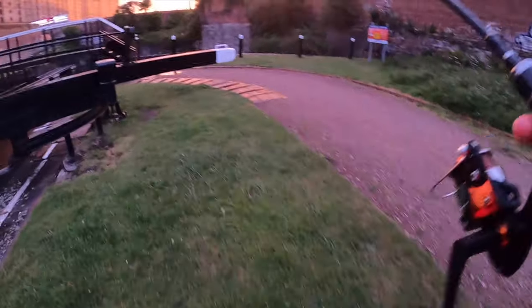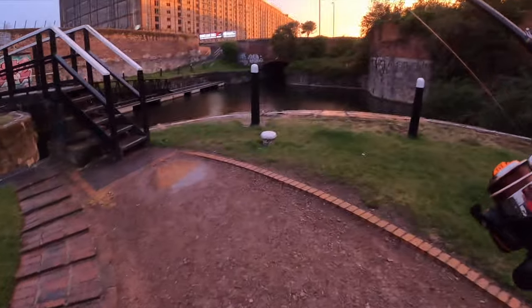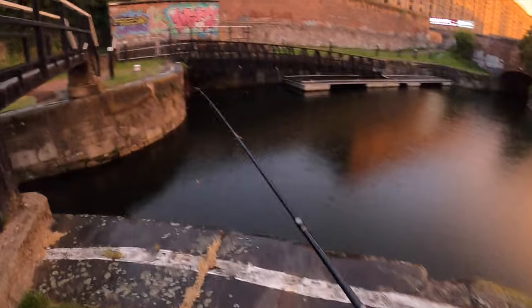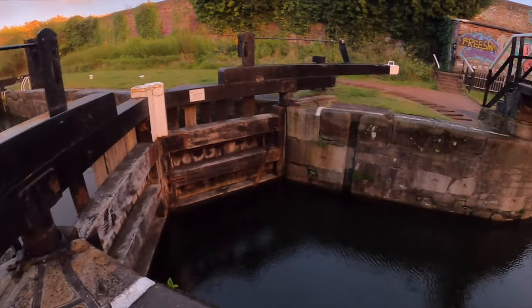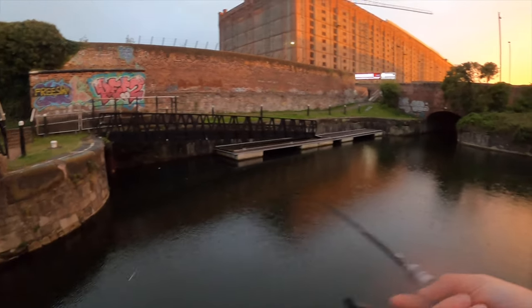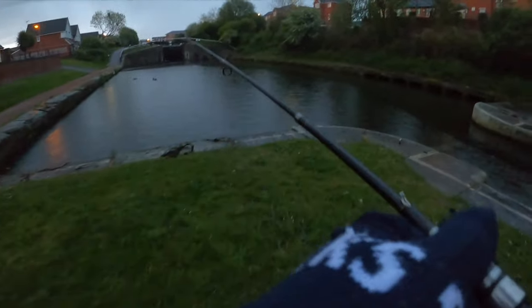Right, by my calculations, if this bit of water's brackish and there's perch in it, then naturally they're going to swim towards that door there to escape the salt, where there's some water leaking out of these gates. Let's see if my theory holds. Into the last half hour now. Let's try pick up a final fish.